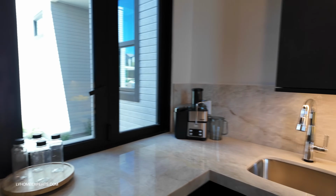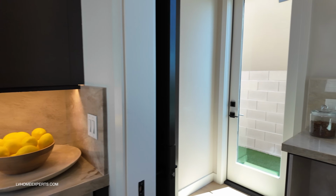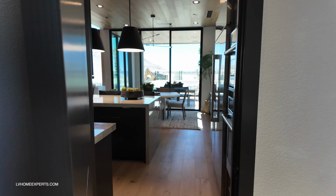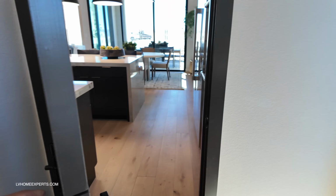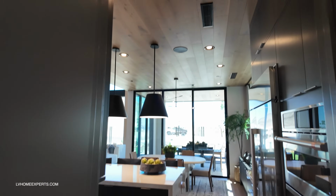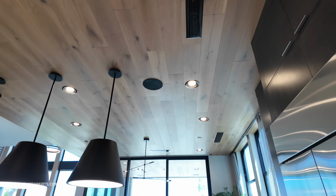Now I've walked all three models and I noticed all the models are all orange peel texture. I know they have an option. I love these doors here. I forgot the name of the door where it opens up halfway. Let me know in the comments below. And again, the cladding on the ceiling all the way through. Beautiful transition.